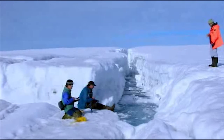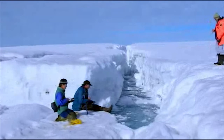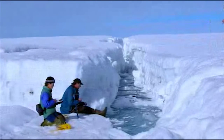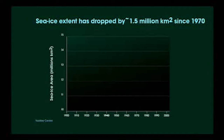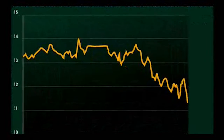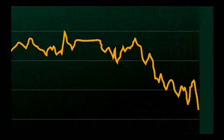This is the largest ice shelf in the Arctic, the Ward Hunt ice shelf. It just cracked in half 3 years ago. The scientists were astonished. Starting in 1970, there was a precipitous drop-off in the amount and extent and thickness of the Arctic ice cap. It has diminished by 40% in 40 years.